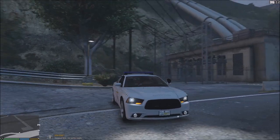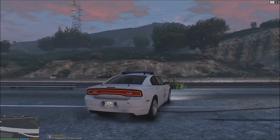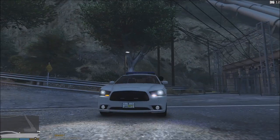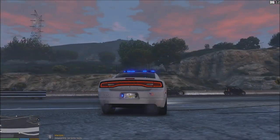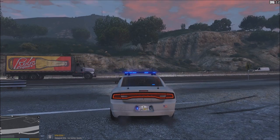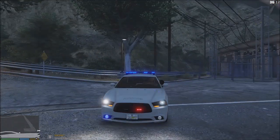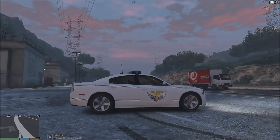We're gonna go ahead and show the lights here. First stage is the middle light, which is really just a warning light. Second stage is gonna be your corner strobes and pretty much half the bar. Third stage is the full bar, license plate lights, rear deck lights, corner strobes, front grille lights, wigwags, and fog lights. It's a pretty cool lighting setup.